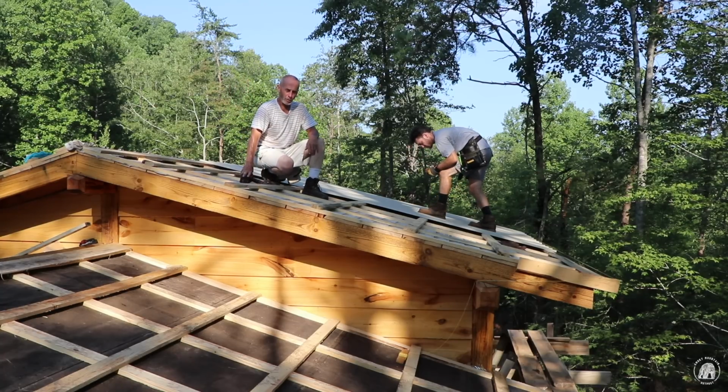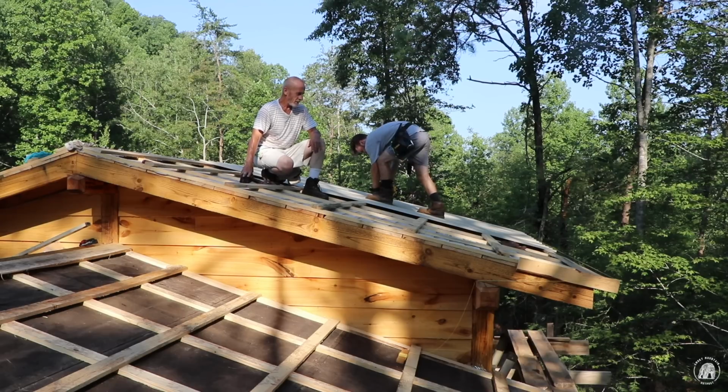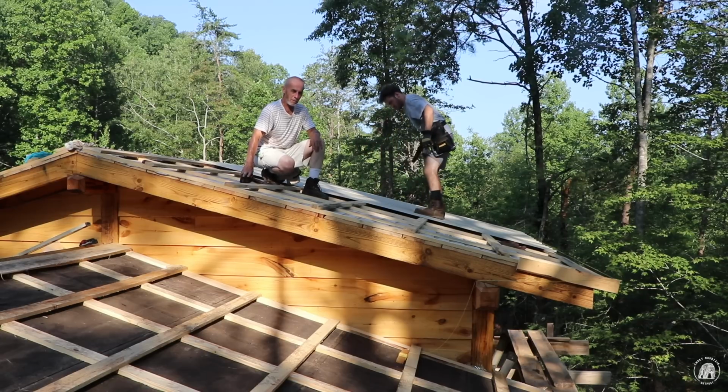Yeah, it's short pant weather again. It's probably about 9:30, and it's already pretty brutal up here. So we're just trying to stay cool and get this roof done slowly. That's what it is, slow. We'll probably break about lunch, wait till about 4 or 5 in the afternoon, and come back.